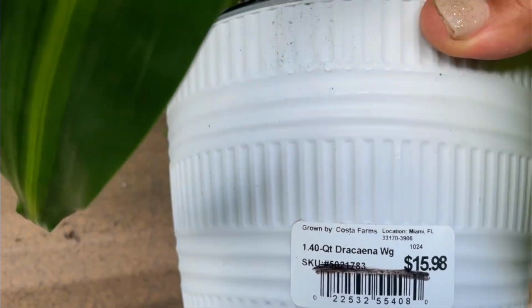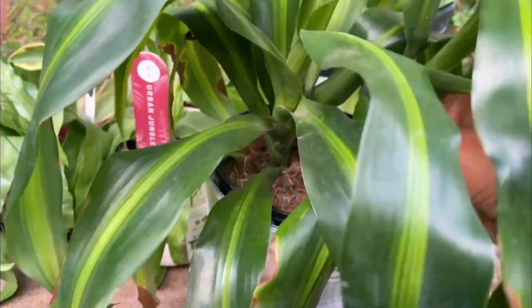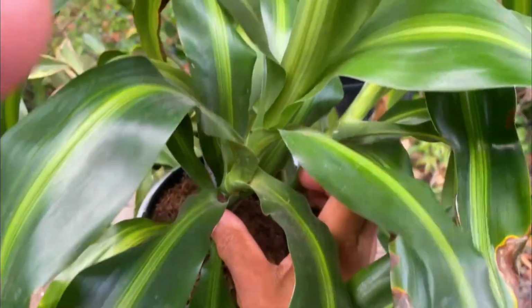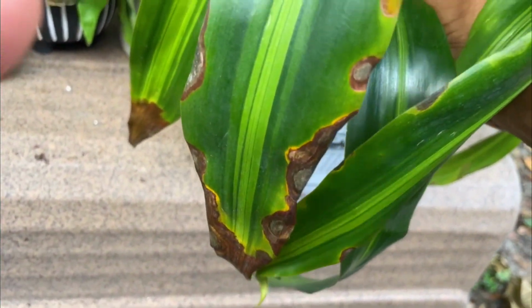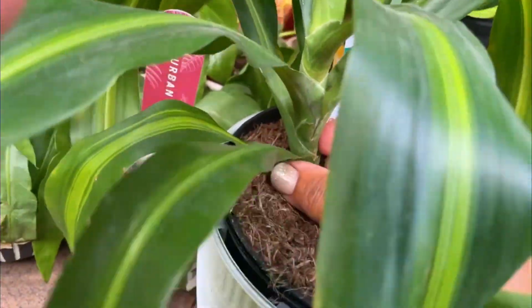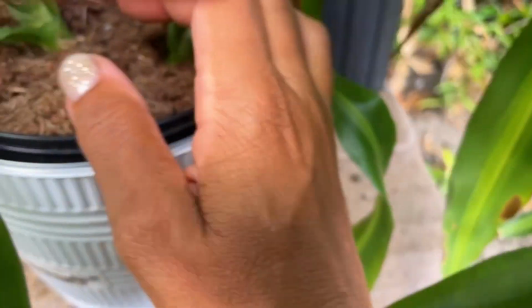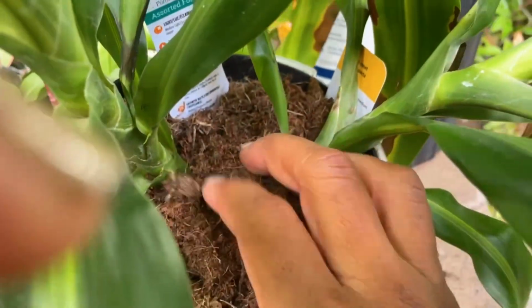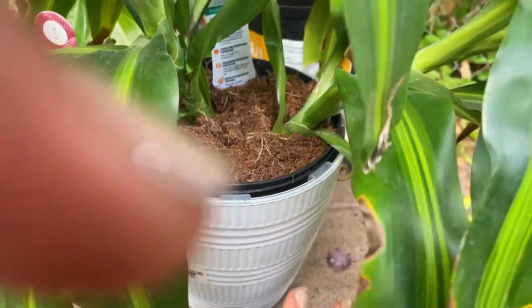Line drawn through it, so it was on clearance. White pot, self-watering pot, nice and clean. Dracaena. It has 2 separate healthy stalks on it. You can see the leaves. There's some little blemishes and some browning on the tips, but for the most part, the stalks are nice and hard, nice and firm. Of course, we won't know what's going on with the soil until after I pull them out, but for the most part, pretty healthy plant.